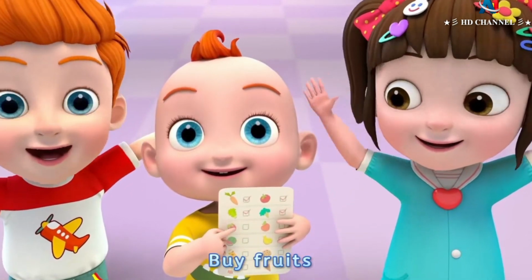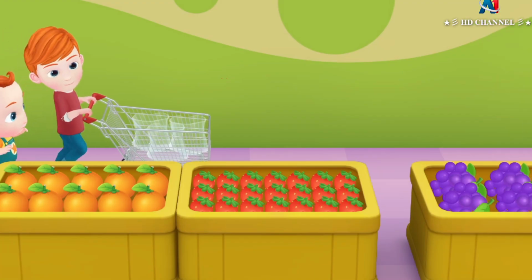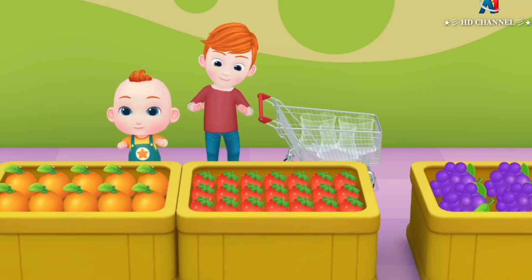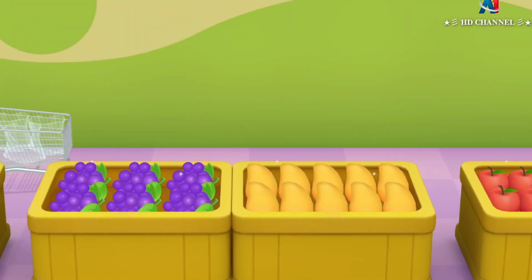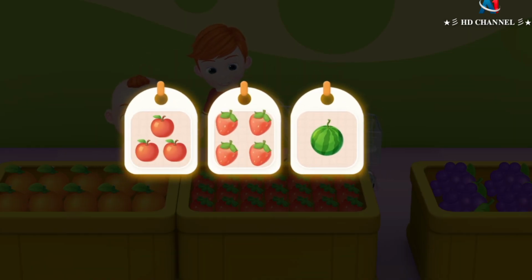Buy fruits. Wow! So many fruits! Let's see what we need to purchase. These are the fruits that we need to purchase.